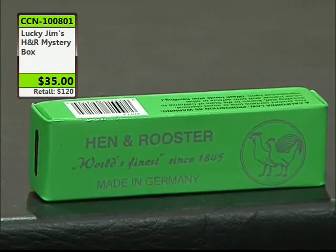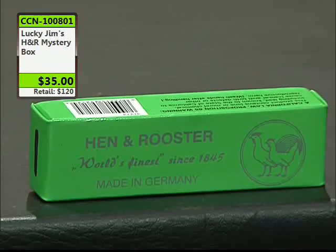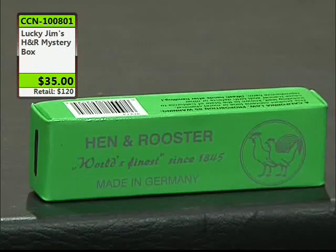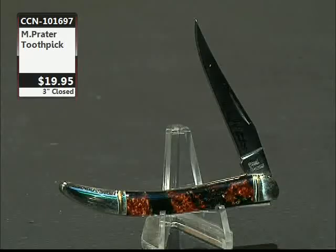That's right. And think about this. You're buying essentially a pig in a poke, the old expression, but he's going to guarantee you'll like it. You're going to get at least $120 retail hen and rooster, and it's stag, and it's $35. Everybody loads up on these. We never get these back because Jim Frost ensures you're going to be happy. You're going to get the hen rooster green trademark packaging. Beautiful deal there. And here, speaking of beautiful, Michael Prater toothpick, and this is what we call peacock.